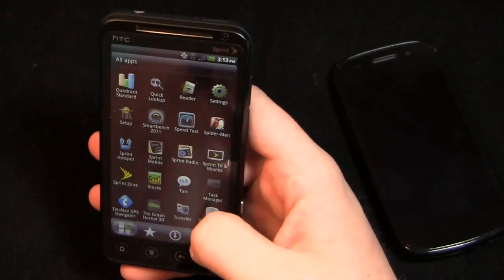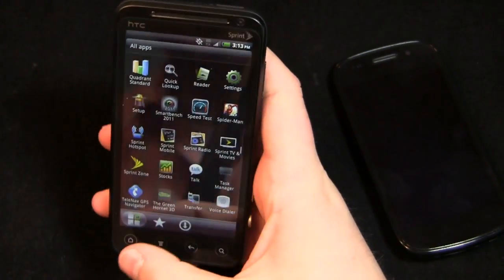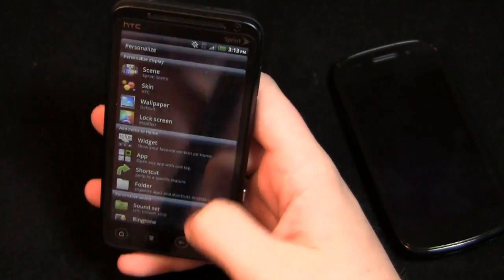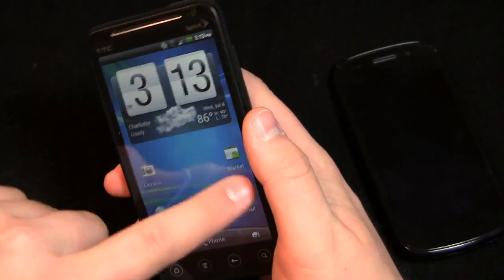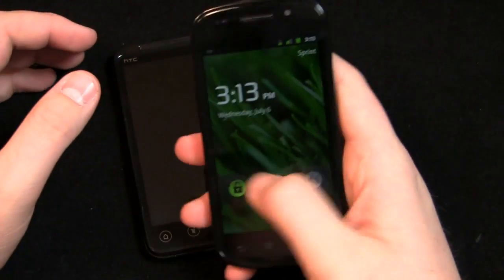But you can see, I don't know why it's frozen. Uh-oh, it's frozen. Huh, not wanting to respond to my gestures. See this? Uh-oh. I will put it down and come back to it in just a second.